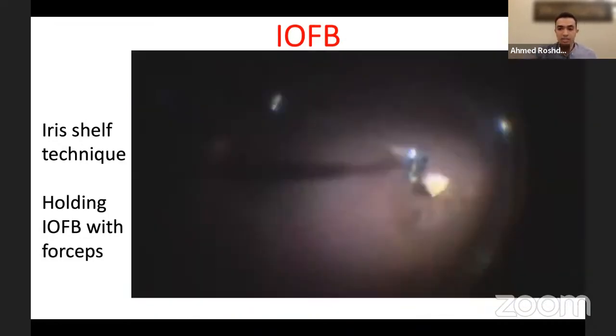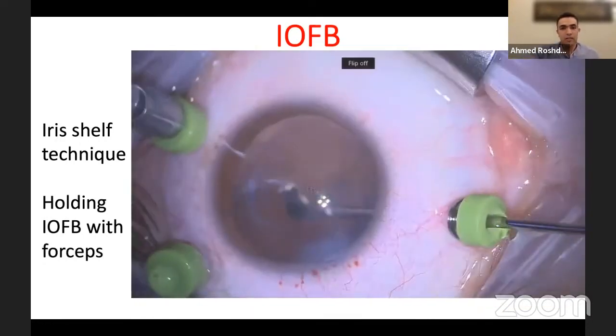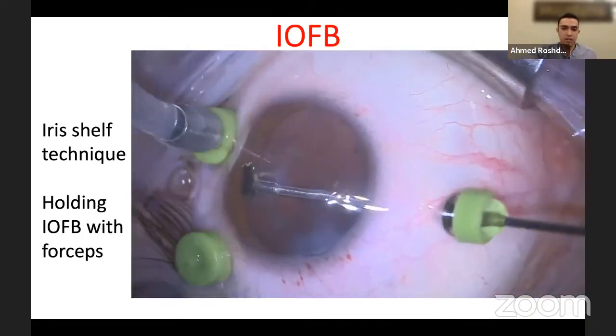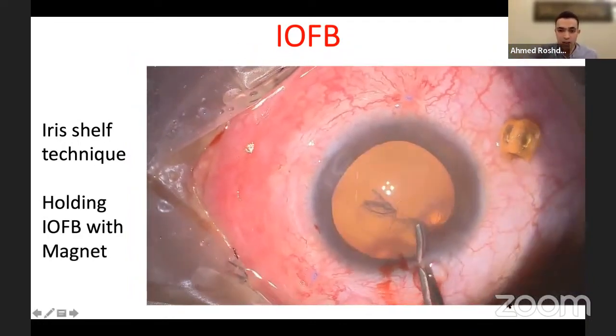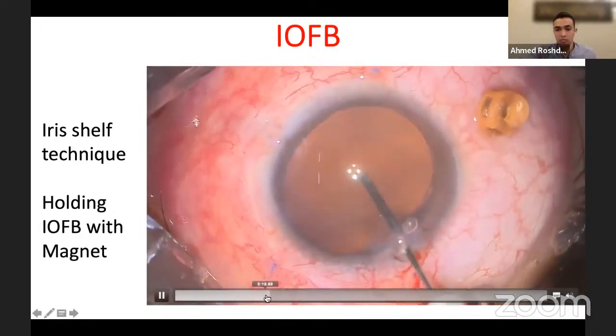You can also do the same technique with the forceps. Here I'm holding the foreign body with the forceps, getting it again over the iris and getting it out through the corneal incision. Here I removed the lens. I did a lens removal. Then I was planning to do the same technique.